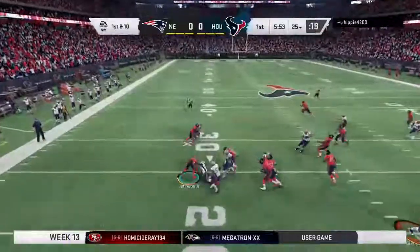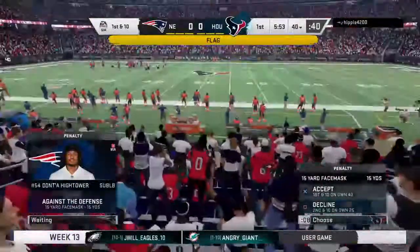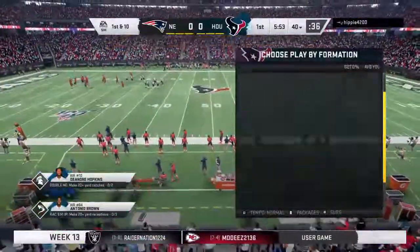The first carry now. This is Johnson. And he'll be brought down. Oh, that's a face mask. Certainly looked like it. Indeed, here come the flags. Well, we looked at each other right away. We knew that flag was coming out.